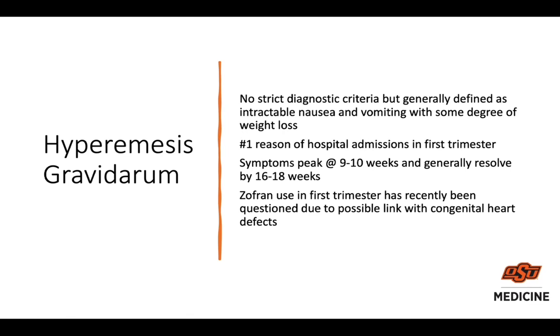One of the obstetrical things we see quite a bit of is this actual hyperemesis gravidarum. So nausea and vomiting is pretty common in pregnancy, especially during the first trimester as a result of elevating HCG levels and things. But hyperemesis is that point where it becomes intractable nausea and vomiting. There's no strict diagnostic criteria, but it is generally defined as that intractable nausea and vomiting with some degree of weight loss. Usually you start with a UA, you're looking for ketones in that.